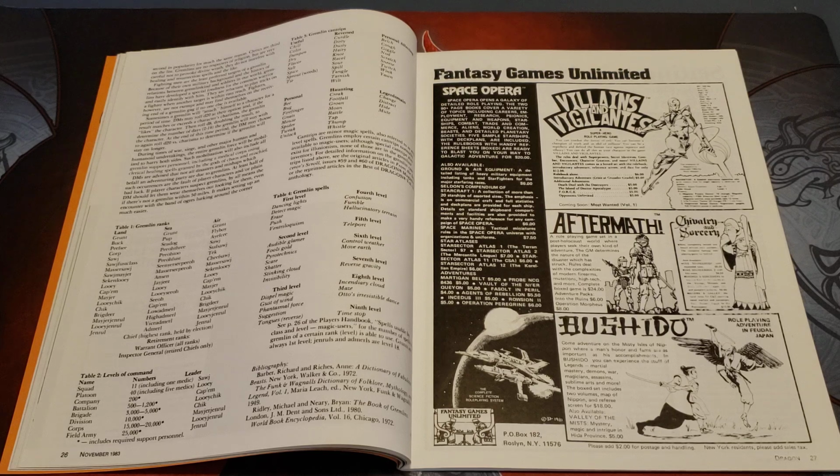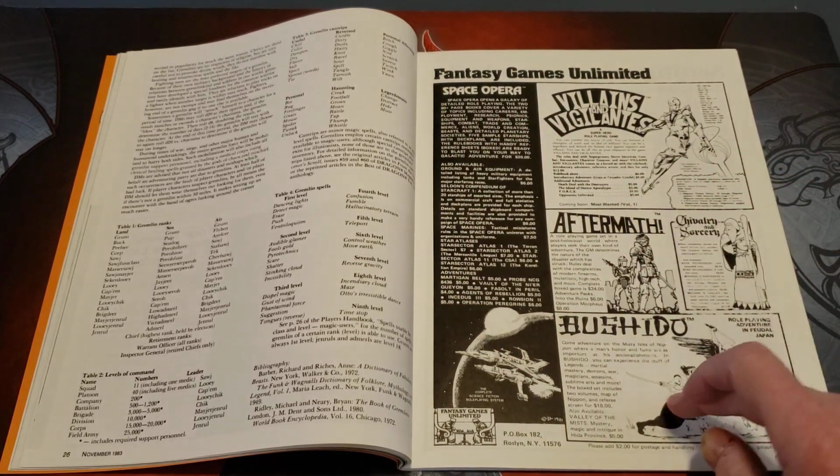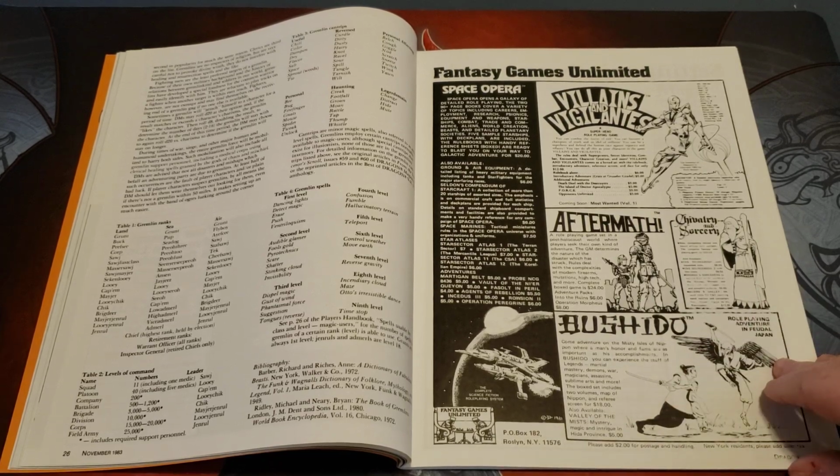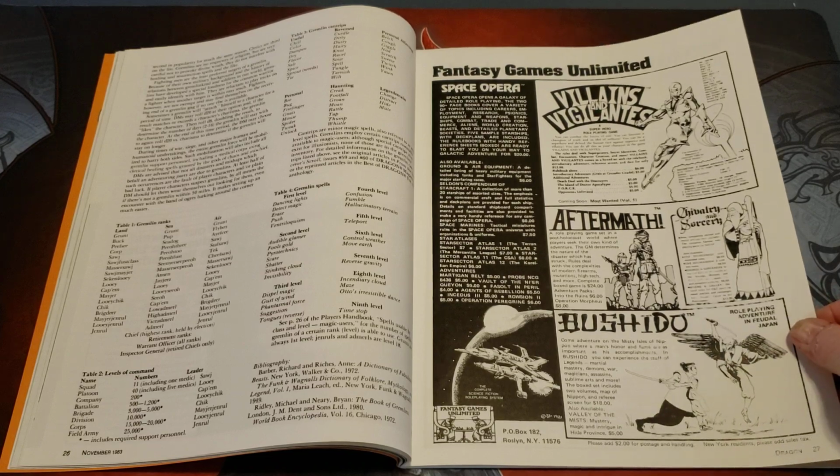Fantasy Games Unlimited gives us Space Opera, Villains and Vigilantes, Aftermath, Chivalry and Sorcery, and Bushido. I've played Space Opera and V&V. Those were two really good games, actually.